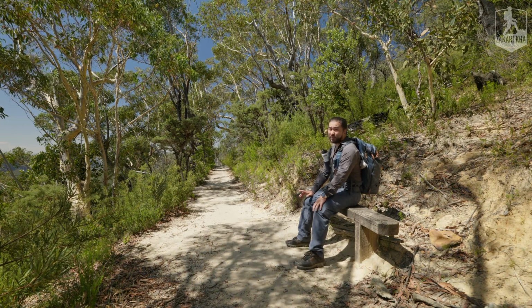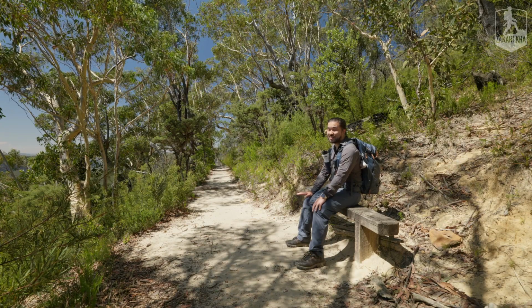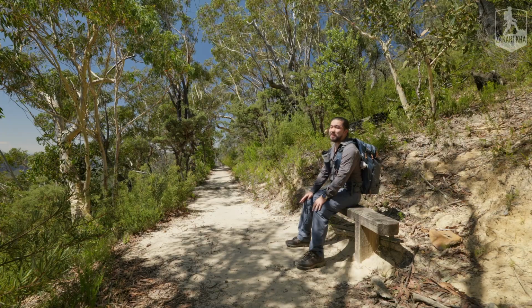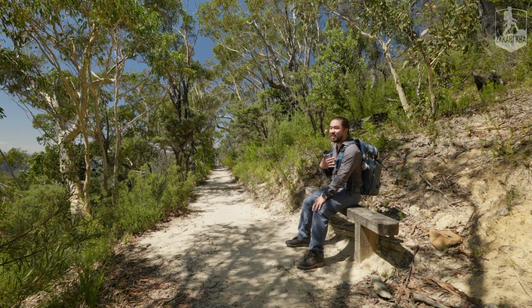This is a much needed bench after an arduous section of stairs. I'm glad they provide these along the track, you know, for far less fit people. Not myself, obviously.